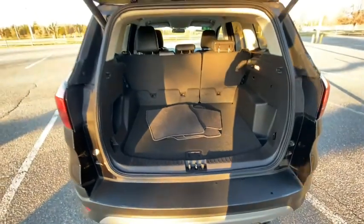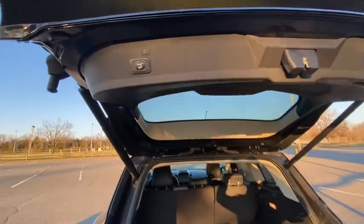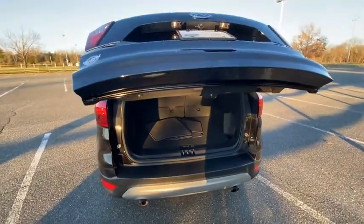And then when you're ready to close everything up, all you have to do is press the button right up here, and the tailgate will come down automatically.